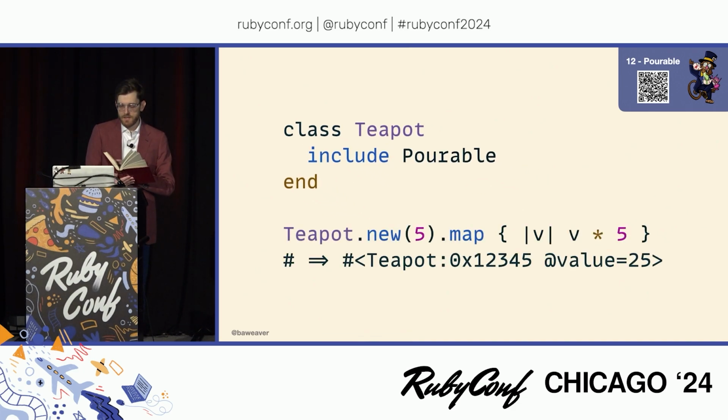If we use map on a teapot, we get back a new teapot with a value inside of it transformed, which is the base of something being mappable.